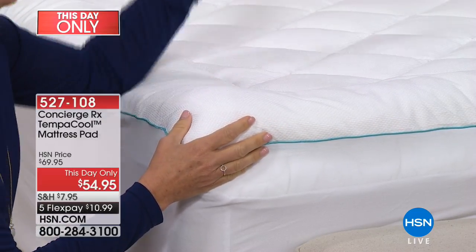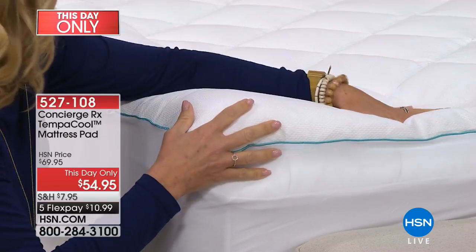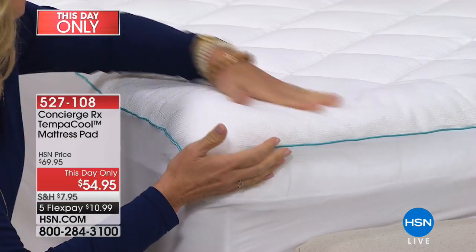Yeah, because you remember, I bought a mattress pad here. My first one I bought here, and I bought it from HSN. Nothing wrong with it. It was too puffy.